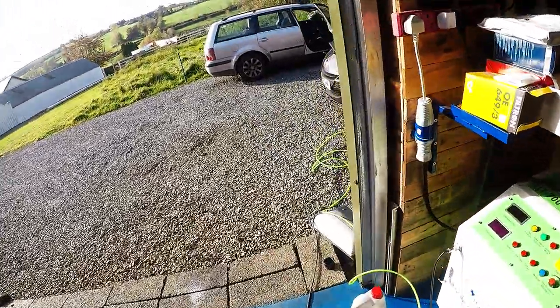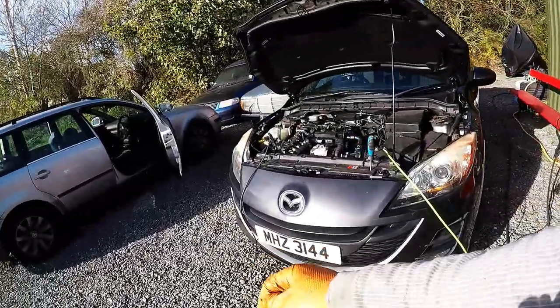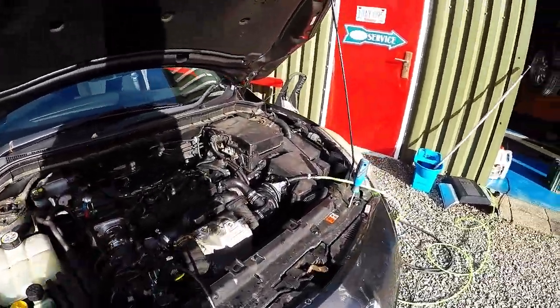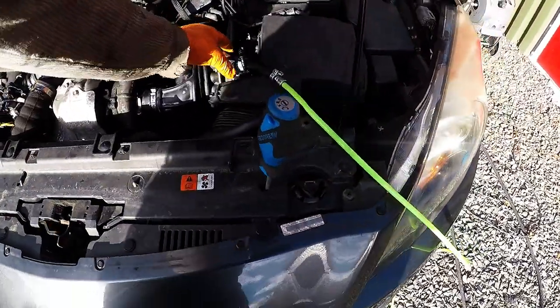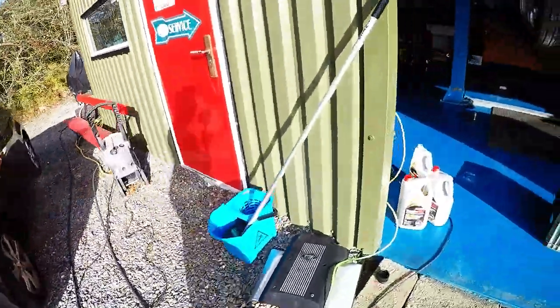Engine carbon cleaner machine running. Today we have a Mazda 3 1.6 engine. As you can see, we're running carbon cleaner inside the air inlet.